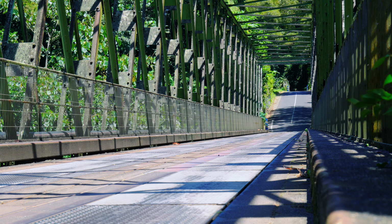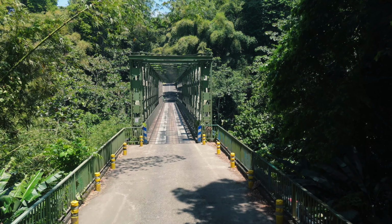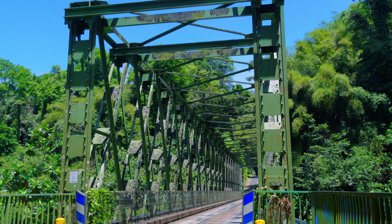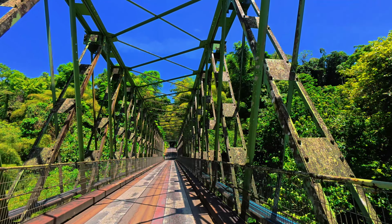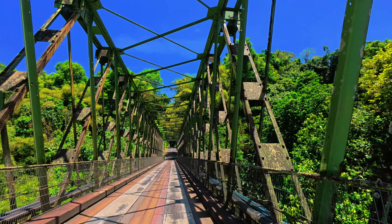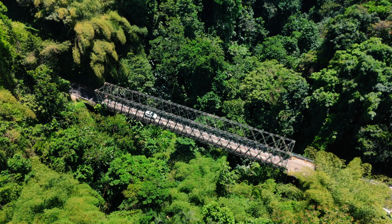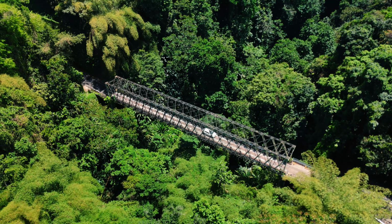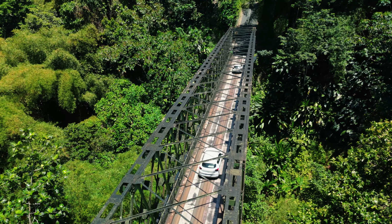Yet, the place held a certain power, a kind of mineral stillness, amplified by the steep cliffs and thick vegetation. No signs, no viewpoint. Just a narrow stretch of road suspended between two hillsides. But it's often in places like this, forgotten by the guidebooks, that you truly feel the essence of the real Martinique.